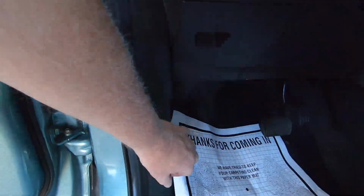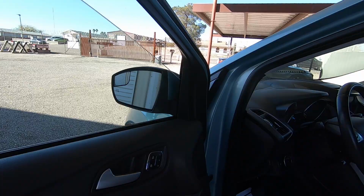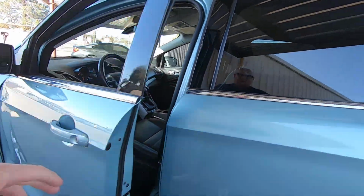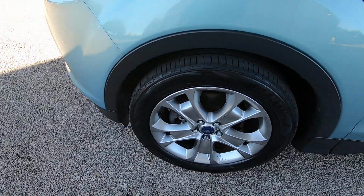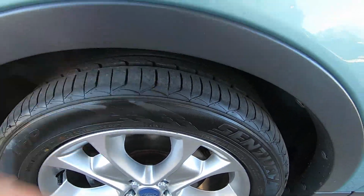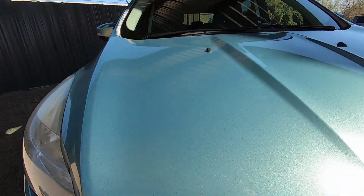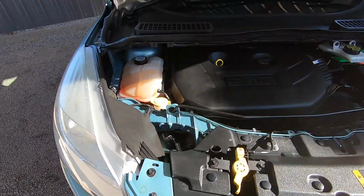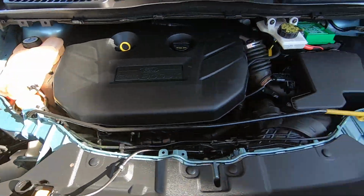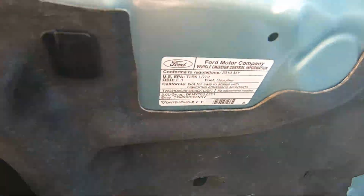I'm going to open the hood. Pull the window down so I don't lock myself out somehow. We have brand new tires. Right. The open side for the hood is right there. All right. So there's the hood prop. I'm going to one-hand this thing. There's the sticker where it belongs.